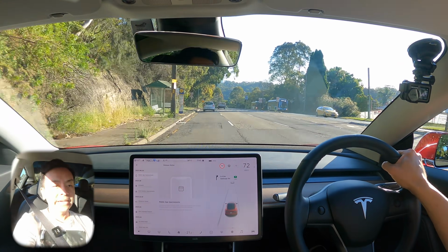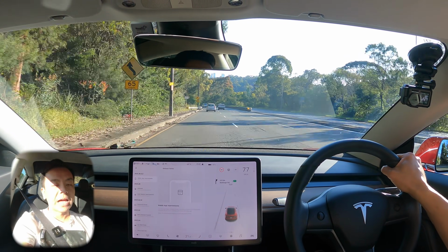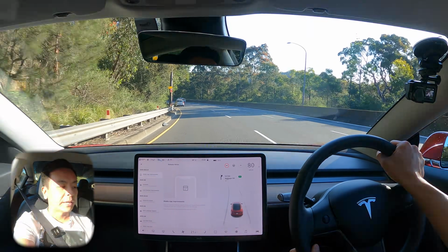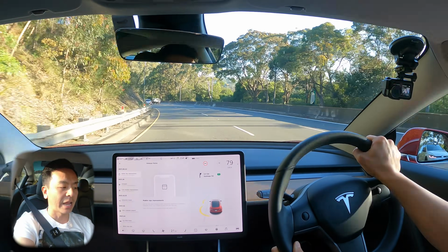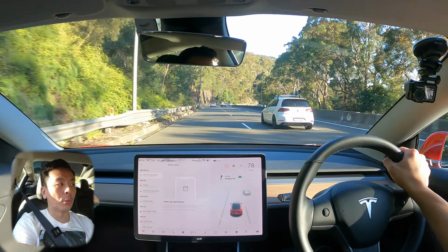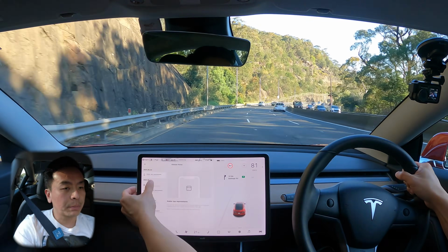Software update 2021.36.5.5 dropped today, so very thankful to Tesla for that. Let's have a look at the release notes to start with. Mobile app improvements: you can now adjust charge current, schedule departure, or schedule charging at your own car's current location from the Tesla app. Note this functionality requires mobile app version 4.1.0.